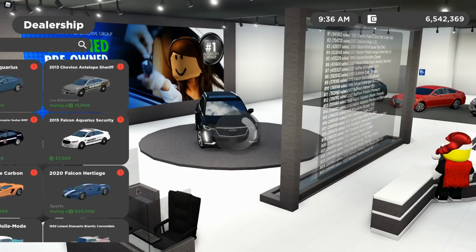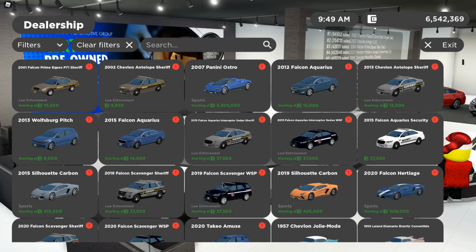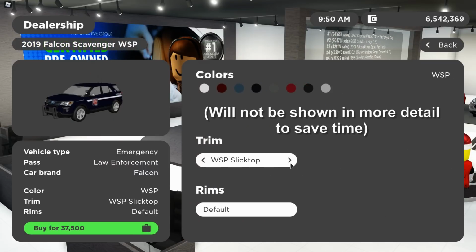Next is the 2019 Ford Explorer Sheriff. There are a couple different trims, the K9 trim, the Greenville trim, and the Sheriff trim, all costing $37,500. The 2019 Ford Explorer Wisconsin State Patrol has a new trim, which is the Wisconsin State Patrol Slick Top Alternative. The difference is it has a new wraparound bull bar on the front.